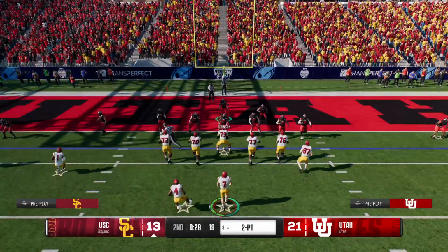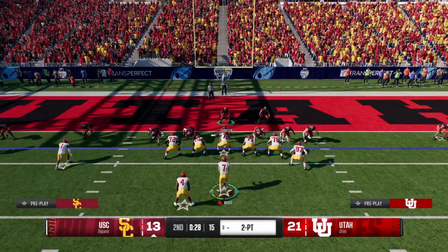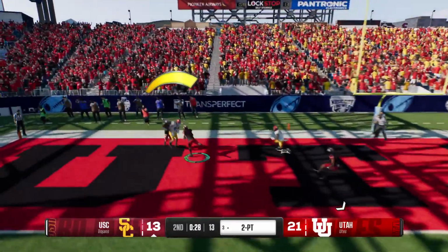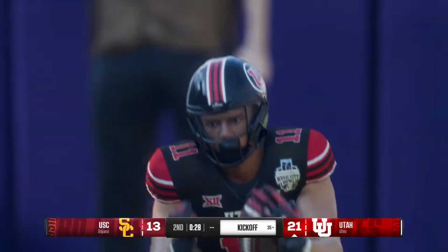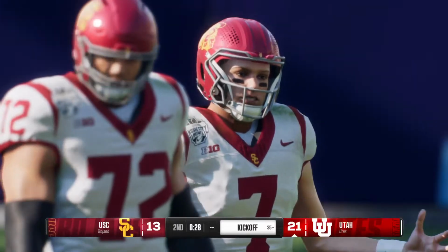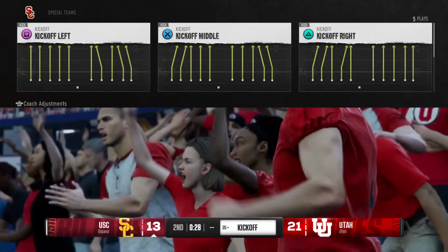Why not double the try total and go for 2? Looking downfield, it's Moss. And it'll be intercepted in the end zone. The 2-point attempt is no good. That keeps the score Utah 21, USC 13.